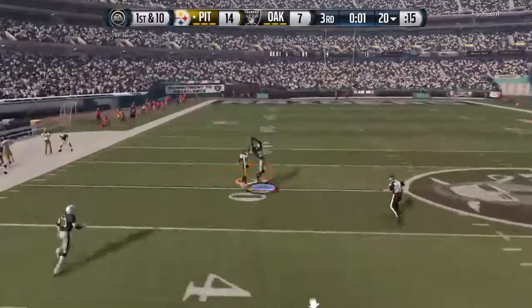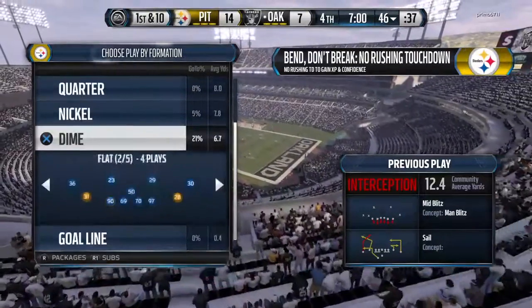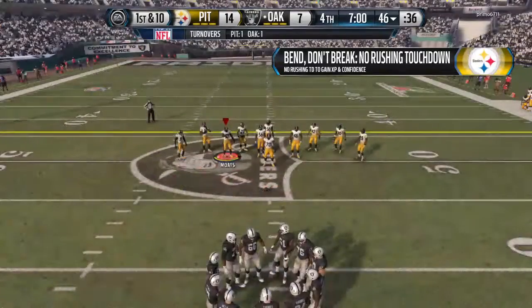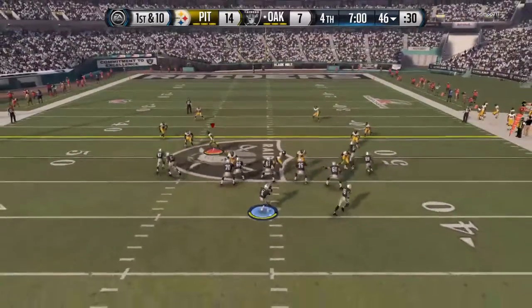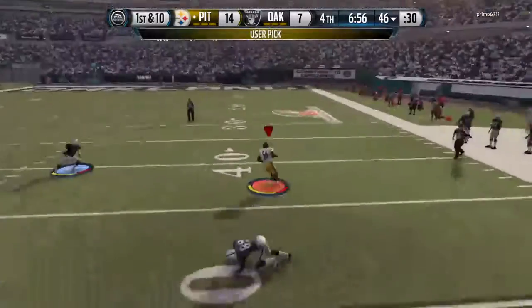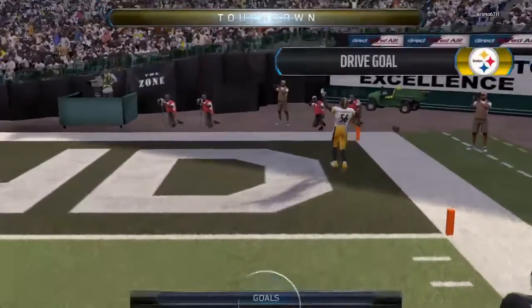Down the field. Intercepted. Welcome back to the action on a day where defenses have ruled. The Steelers with 2 extra defensive backs in the dime. Final quarter underway now with this snap. Intercepted. On his way. The 20, the 10, and he's in for the touchdown.